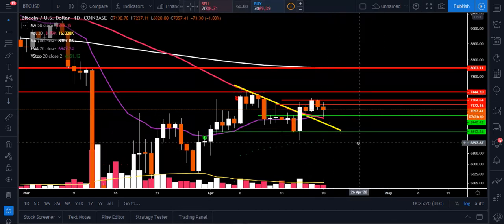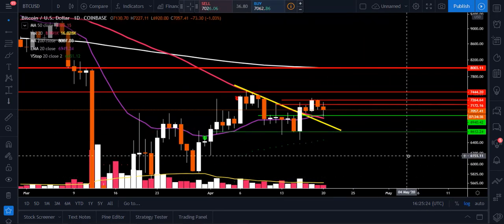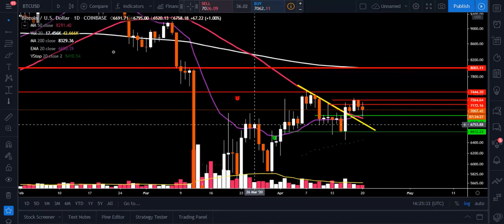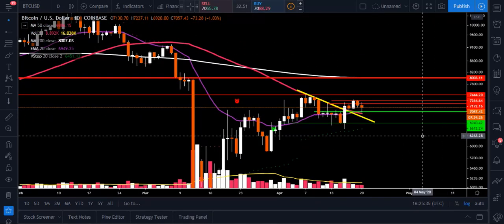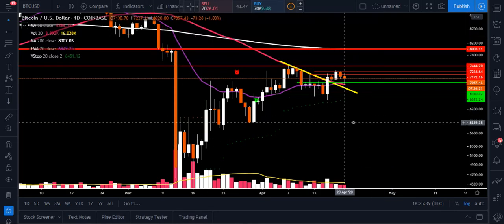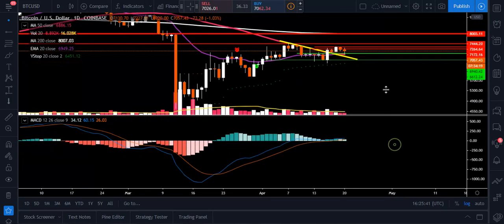So the upper range, we're going to be looking at 7,444. We're going to need to break up through, and then support range, we're going to be looking at about 6,612, and that's going to be the channel that I'm going to be paying attention to now. Remember, we still have this 200 moving average acting as overhead resistance. And on the 1 day, I want to get into just a couple indicators here. We'll do it fast. We're going to take a look at the MACD, see how that's looking.